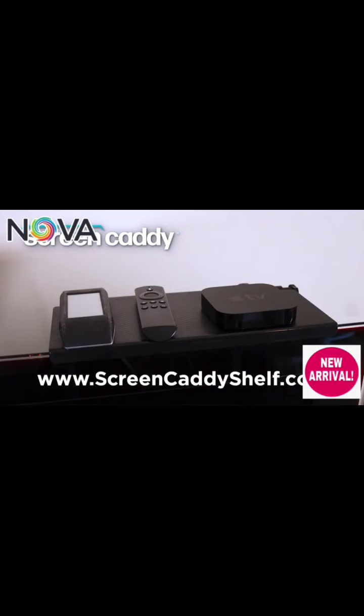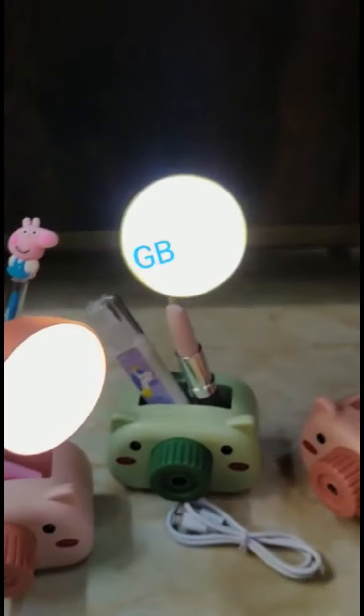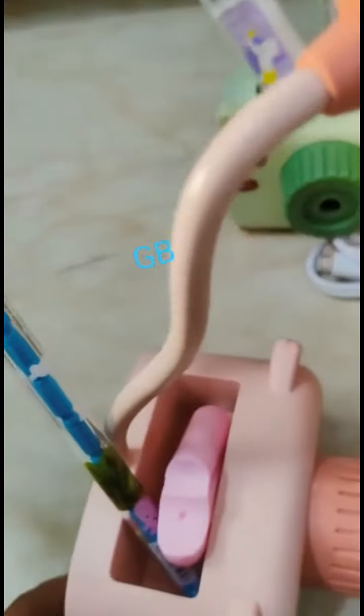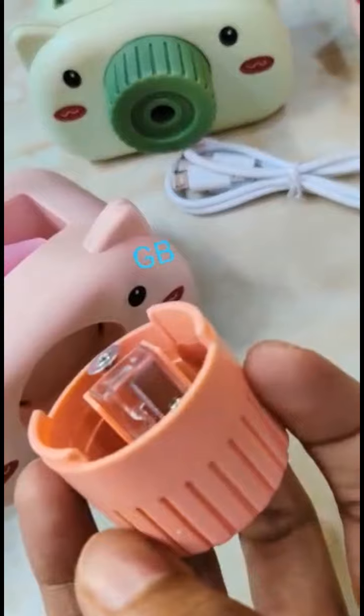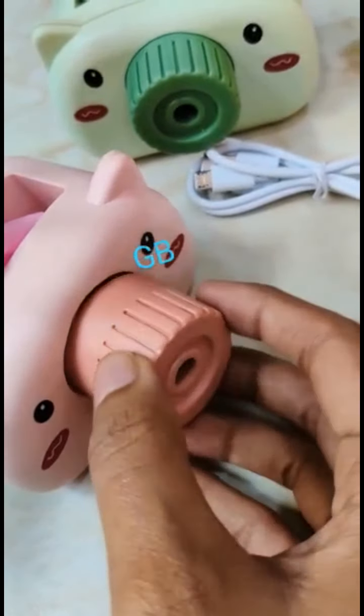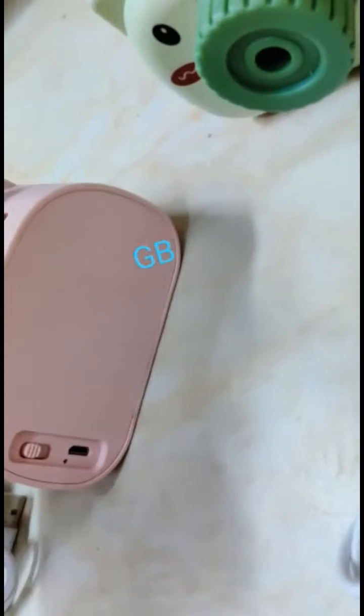Order while supplies last. I am also introducing our new Peppa lamp with multiple features. It has a pen and pencil stand, and a sharpener in front of it. You can roll it, open it, and use it. It is rechargeable. I can put it back. It is rechargeable. Wire will be included.